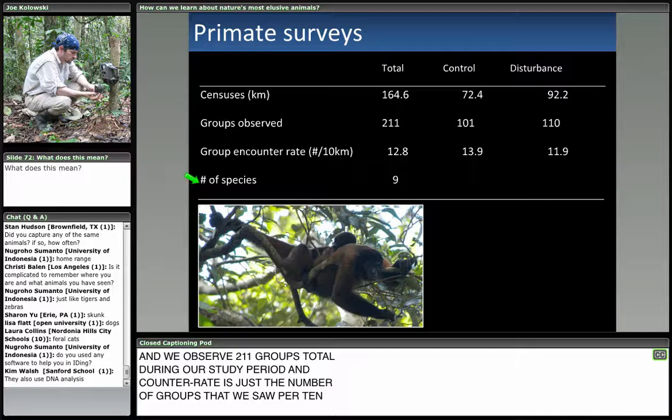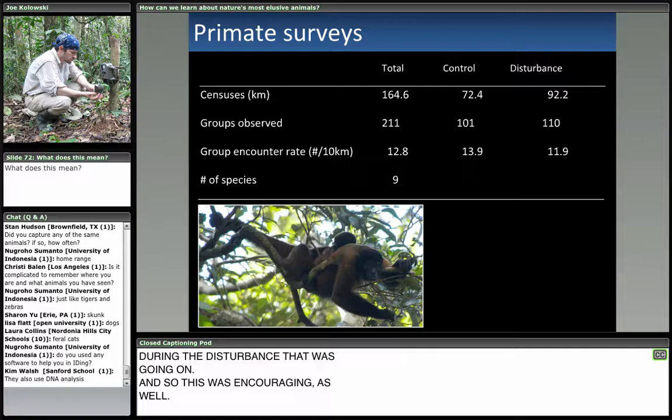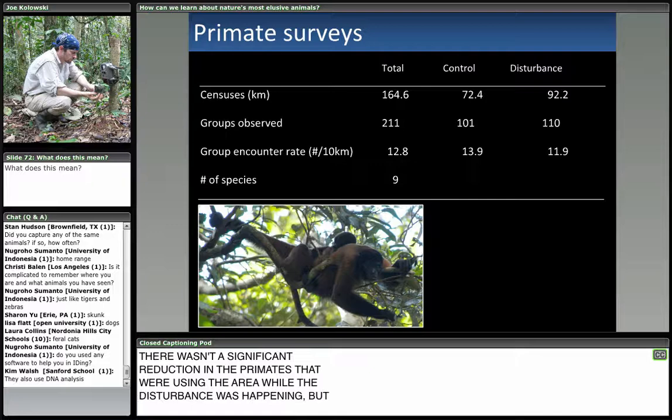In the control period before disturbance was happening, we had almost 14 groups per 10 kilometers, and almost 12 groups during the disturbance. So this was encouraging as well. There wasn't a significant reduction in the primates that were using the area while the disturbance was happening. But we did have some mixed results. There was one species, an endangered species of primate called the white-bellied spider monkey, that was found much less frequently during the disturbance. So we're interested to continue research on that species in particular to see what might be going on there.